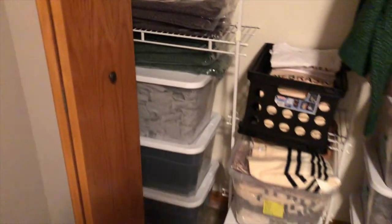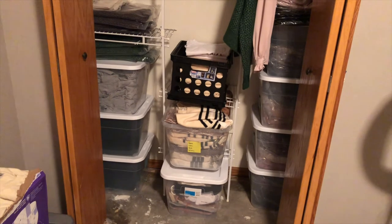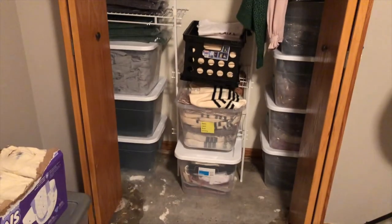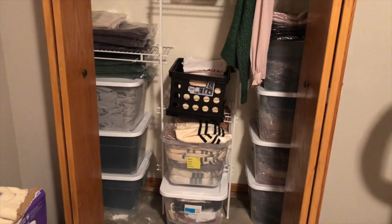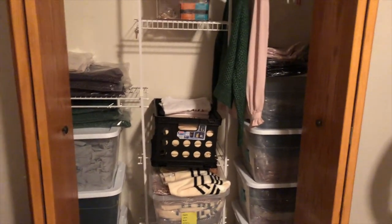All right, and here is the rest of my inventory. I finally have it organized and counted correctly. I just have it all stored in some totes. Since we had flooding, I wanted to make sure that they were in plastic just in case it were to happen again. But everything is labeled, everything is counted correctly, finally.